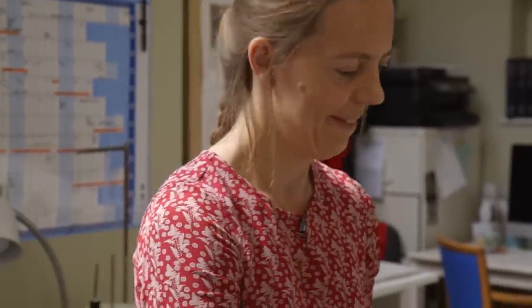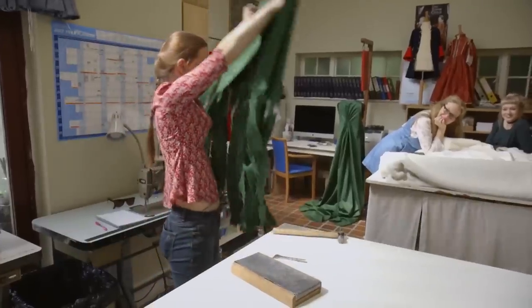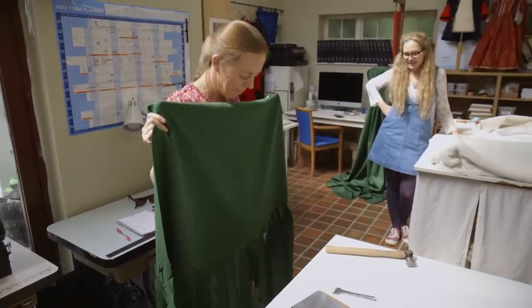That is the last slit. Ooh. Oh, that's really nice. It's gorgeous, isn't it? Yeah. It's ready to put the fairy linings in. Yeah, they're not ready yet, sorry. Oh.